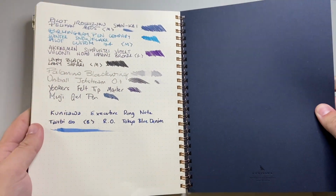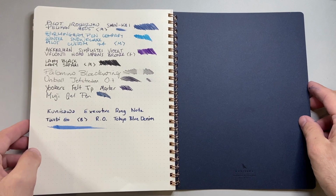But also, again, this format of binding has its pros. It sits super flat. It's always going to sit flat because the pages flip through. You can also bend it back on itself absolutely perfectly without any problem whatsoever.